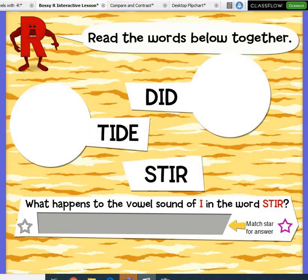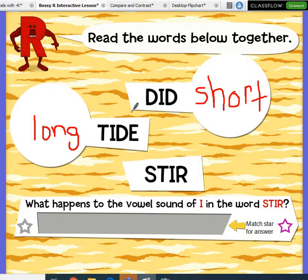Alright, let's look at these I's that are on this screen. We know that I is also a vowel. And we know in this first word, it's a short vowel. That's the short sound for I. And we know the second word here is going to be a long sound, just like in the other one. It says its name, I. Yeah, it says I.